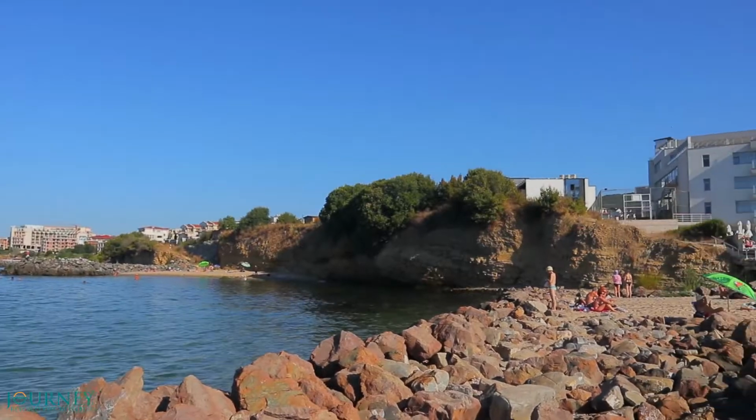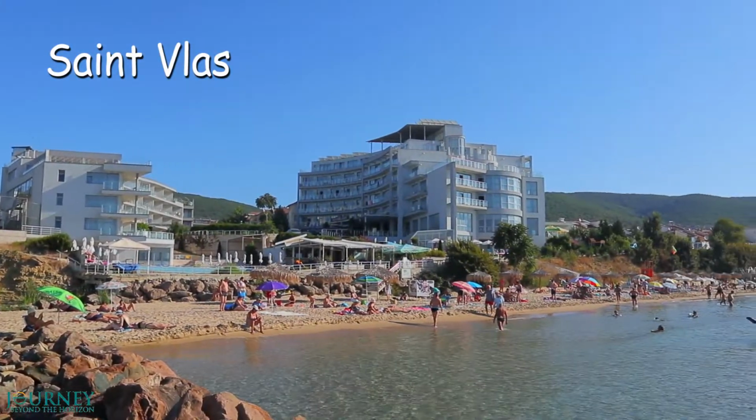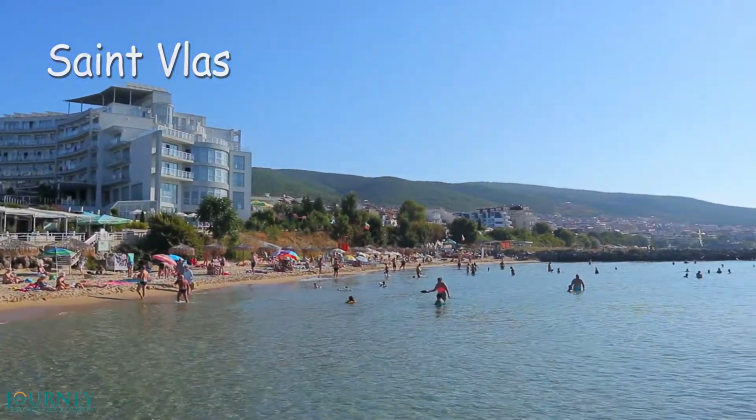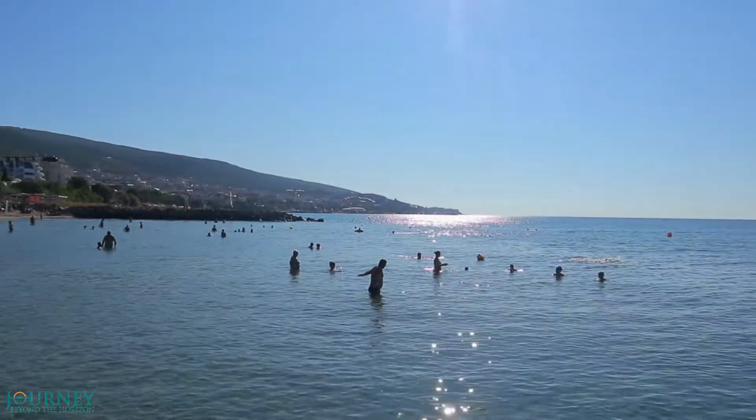On the next day morning, we descend from the mountain to the next resort on the coast, St. Vlas. It has a nice beach with quiet waters, protected by the mountains from the strong currents of the sea.